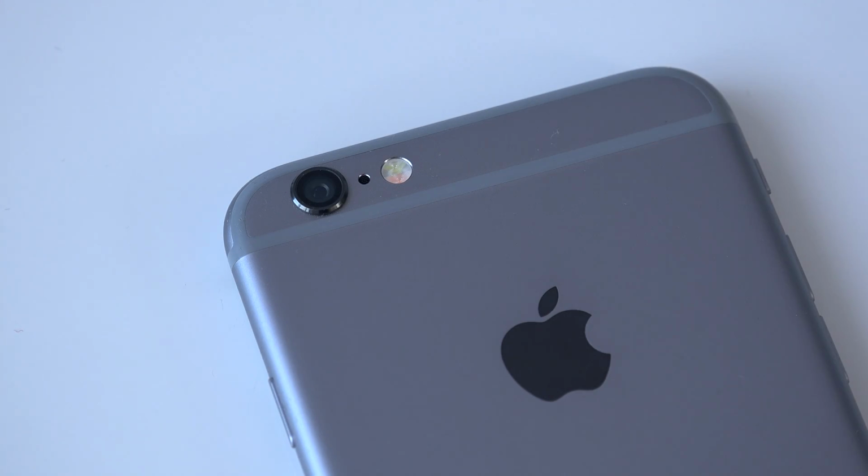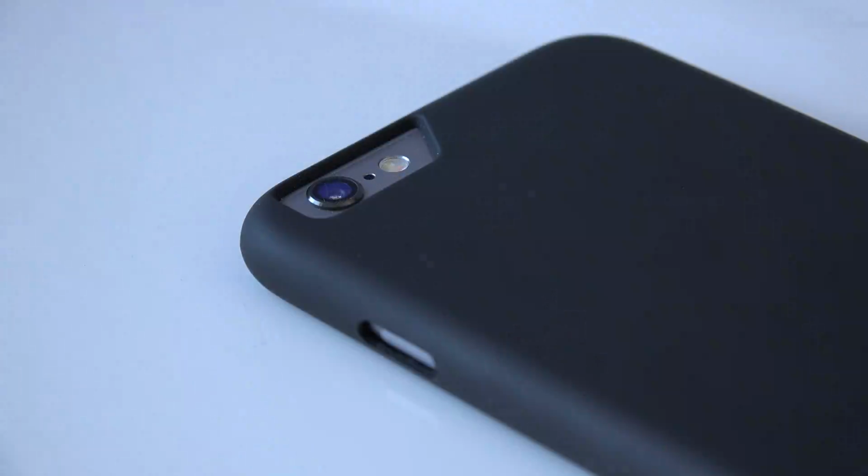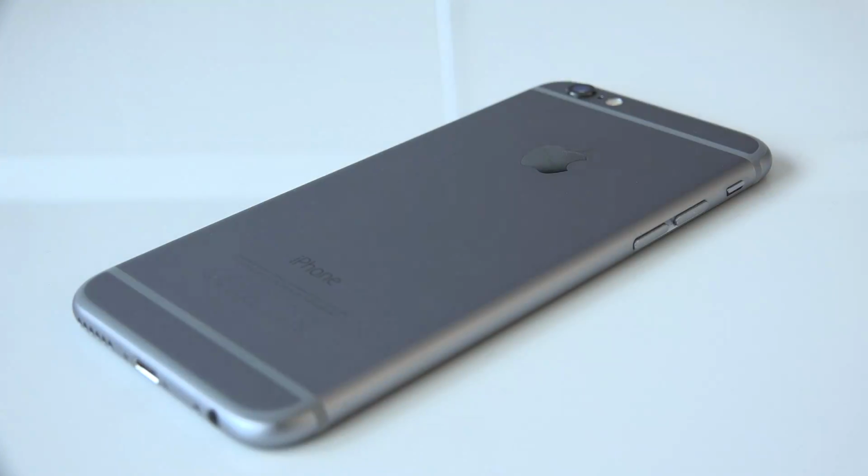But then again, it's not really an issue if you actually use a case, which I'm doing all the time anyways. Now, just to address quickly the bending issues, so far I haven't had any problems with it at all. So I always used the phone in a case and it's absolutely fine.